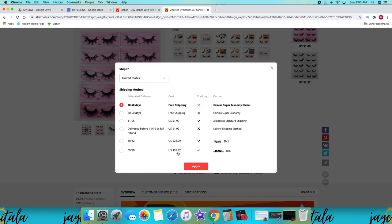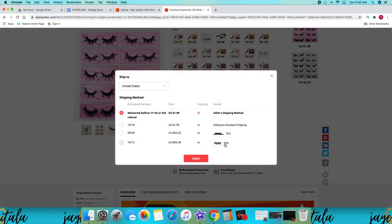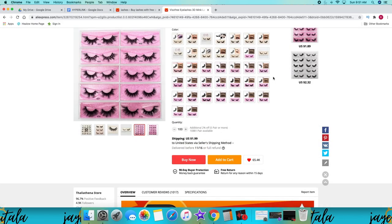Now, the shipping, I believe, does change the more you add on to the order. So if I was to order, let's say 100 lashes, then I'll click on shipping method. It changed. So it's $69 to get it by October, but it's still $26 through DHL to get it at the end of September. So that does actually change. You want to look into that.